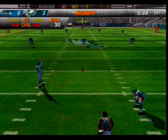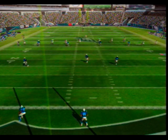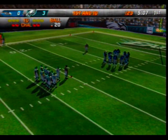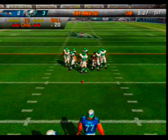Number three comes in to kick off. This one is taken by number 89. They forced a three and out on the last series. Ball on their own 20.